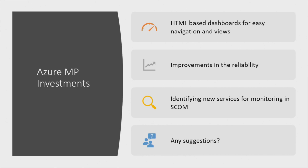So if you can help us by giving us your prioritized list of what you would like to see in the upcoming Azure release, then that will really help us prioritize the right set of service types and the right set of features in Azure Management Pack. Also, any suggestions, please feel free to write in the chat window. After this session is over, I would like to answer as many questions as possible.